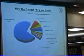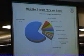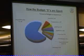How are our budget dollars spent? This pie is usually cut up about the same way from one year to the next. Payroll and benefits, the largest portion, 71.3%. All of the other areas, which I hope you can read, none of them exceed 7.6%. They're all on the small side. One thing of note, the pie is smaller than last year, just as last year's pie was smaller than the year before because we're spending less.